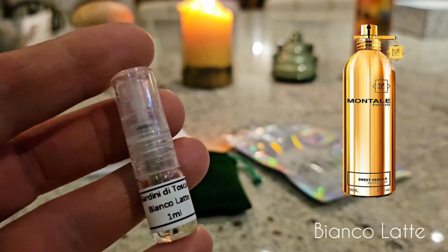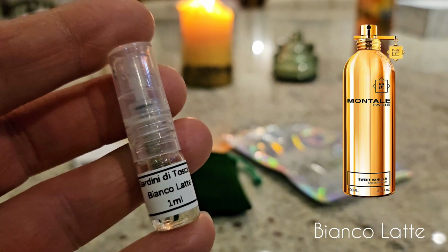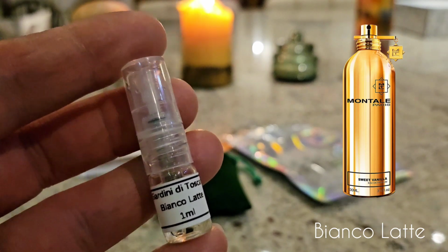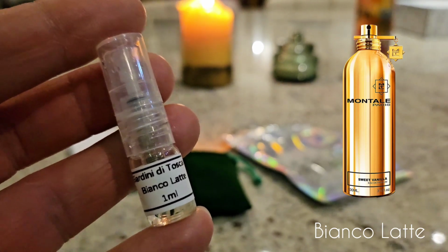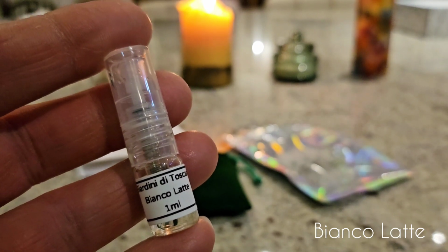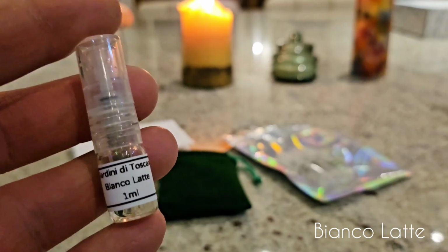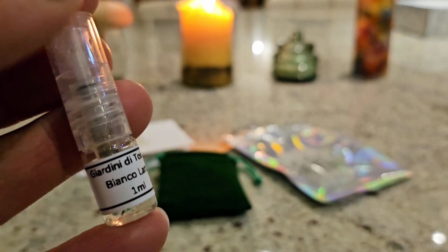And if I think of any of the vanillas from Montale, there's that signature Montale vanilla, which is biscuity, it's synthetic, it's almost slightly, I don't want to say chalky, but there is a powdery, heavy, biscuity element to the vanilla. Synthetic for sure. And in the later stages, this is all it is for me. This dries down into an identical copy of the Montale vanilla. That's all it is in the dry down. So it's not a scent for me, but there you go. That's Bianco Latte from Giardini di Toscana.